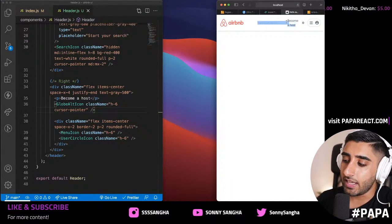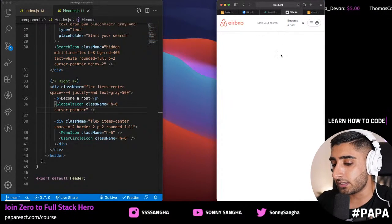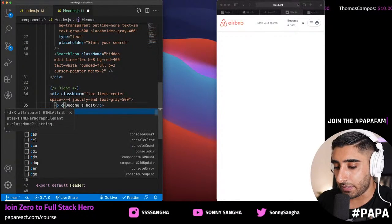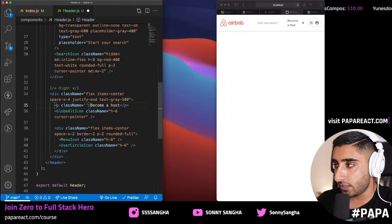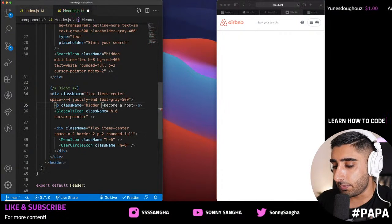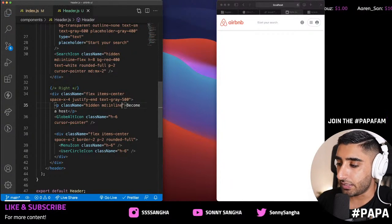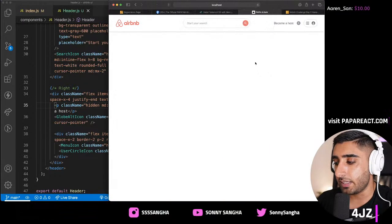So I want to hide that on mobile first view, and then I want to include it after a certain size. So the way I do that is where we have become a host, I'm going to apply some styling. So I'm going to go ahead and say, okay, you know what? That should actually be hidden by default. So there we go, mobile first. But on the medium screen, I want it to become an inline element. So medium screen, become an inline element. And you could say, in a flex, whatever. But in this case, now when I do this, it only comes available on the medium screen.